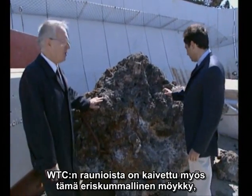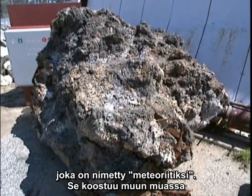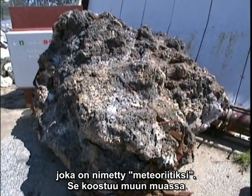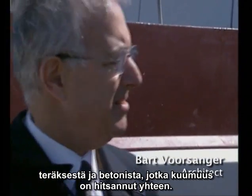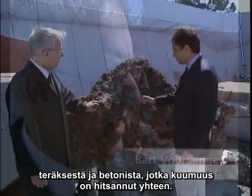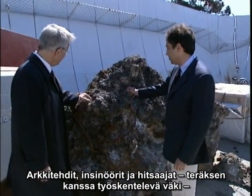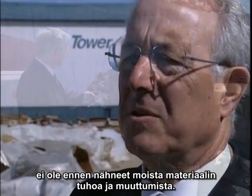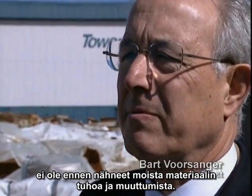One of the more unusual artifacts to emerge from the rubble is this rock-like object that has come to be known as the meteorite. It's this fused element of steel, molten steel and concrete and all of these things all fused by the heat. And architects, engineers, people who work with steel, welders have just never seen the level of destruction and the level of deformation of this material in our lives.